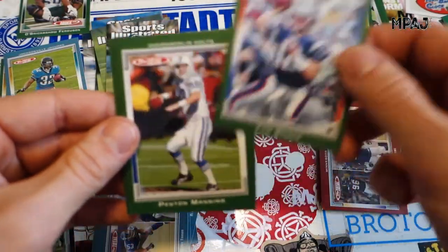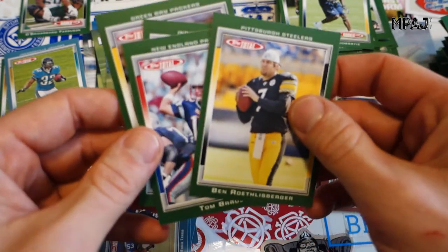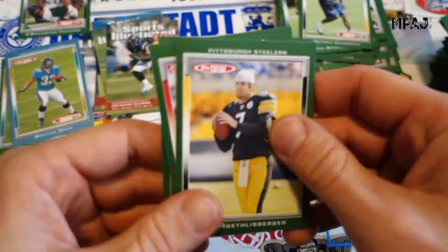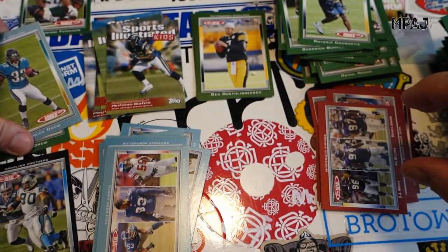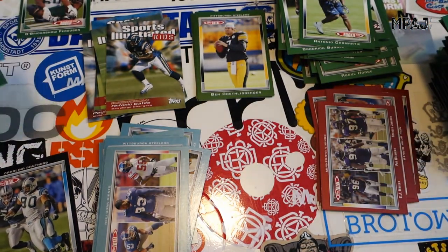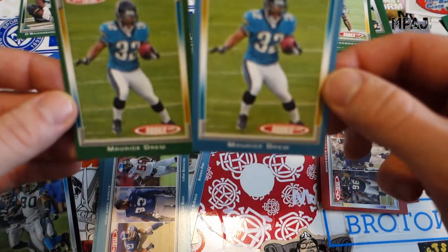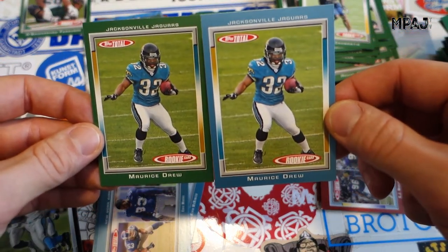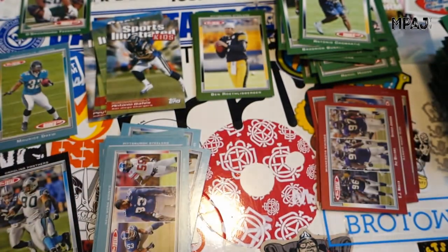Did get some good quarterbacks. We got Tom Brady, we got Peyton Manning, we got Brett Favre, and we got Ben Roethlisberger, some of the best quarterbacks ever. And at least we didn't get Devin Hester yet, or Mario Williams. But we did get Maurice Jones-Drew in blue and green. That's something. I think it's so weird that it says Maurice Drew.